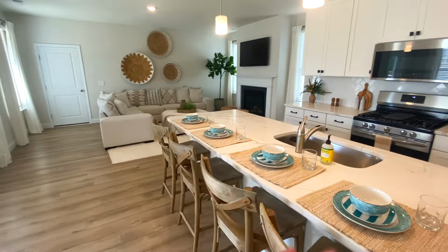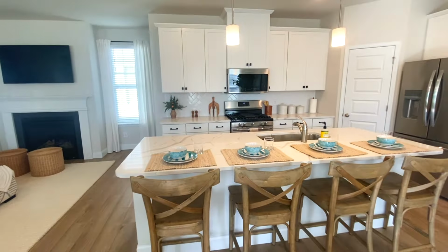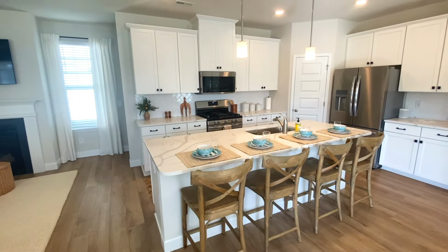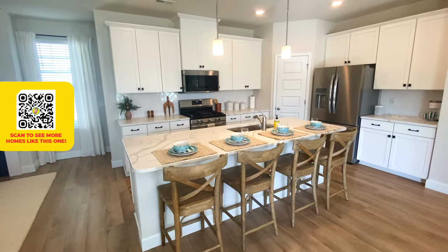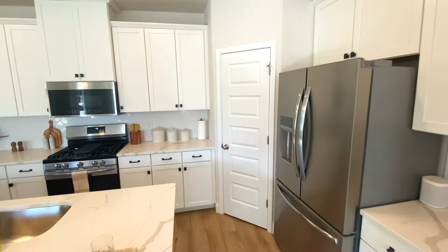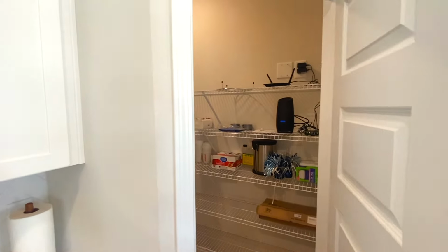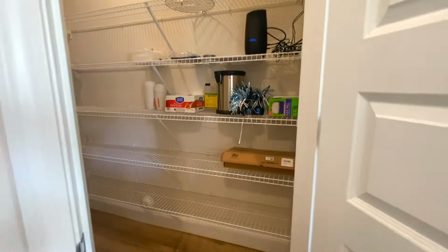Now one thing, everybody's always like, yeah, the seats can't be full size because it's staged. These are full size seats and you got plenty of room for 4 if you had bar stools, maybe even squeeze in 5. I don't know if I'd recommend it, but you could do it.